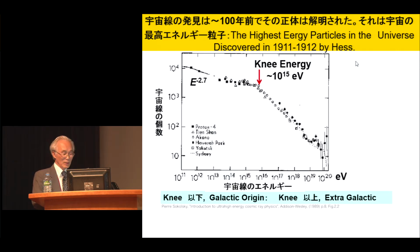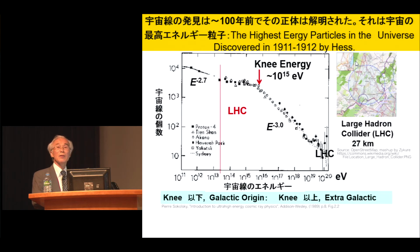And is it really the highest energy particles in the universe, you may ask? The highest energy humankind can make exists in the borderline between Switzerland and France. 30 kilometers underground, this is a very big accelerator. And this is called LHC, Large Hadron Collider. And it is written in the red line, the 10 to the 13th or 10 to the 14th. And the cosmic ray is much stronger than the energy that we can create. Yes, the cosmic ray is the highest energy particles in the universe.